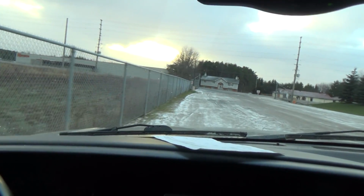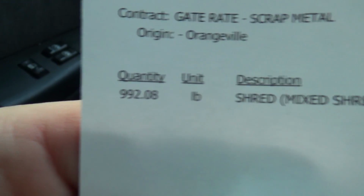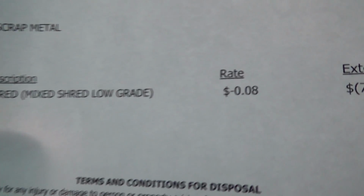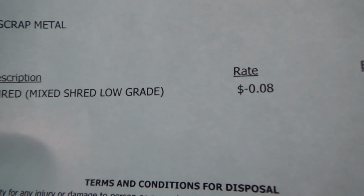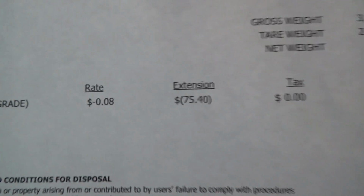So we actually did not do too bad. Okay, so we had 992.8 pounds of shred, mixed low grade, of the lowest they can possibly give you. Holy cow, they only pay you 8 cents a pound. That's terrible. That's not even worth my gas money, but anyways, here's what we got.